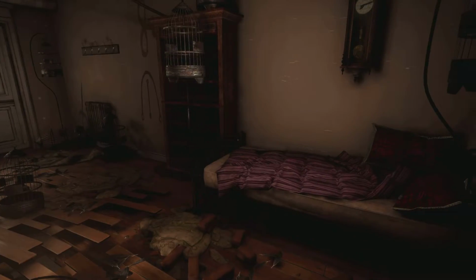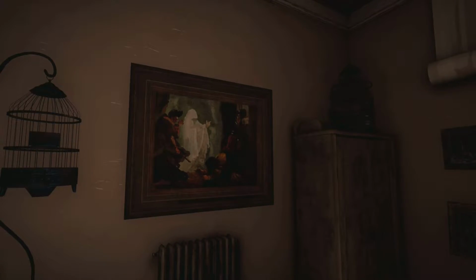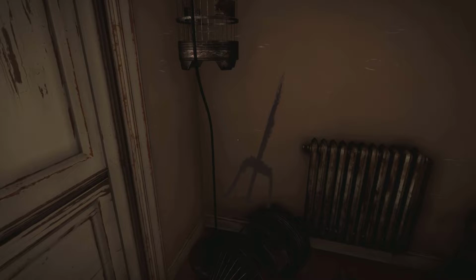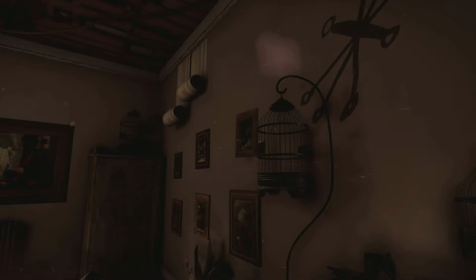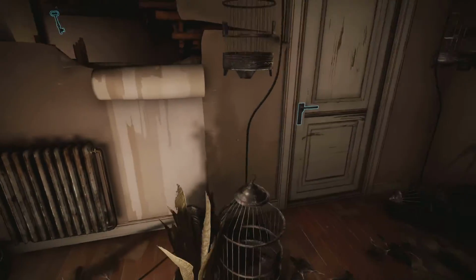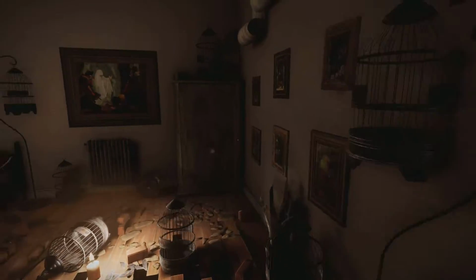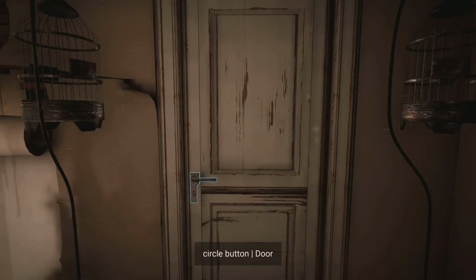Okay. Well, I'm guessing that's where we fell through. A lot of bird cages and some feathers. Okay. Right, so let's have a proper look around. Well, that's weird. That's weird as well. I wonder if they're significant and that there. Key over there. Can we? No. I'm stuck already. Right.